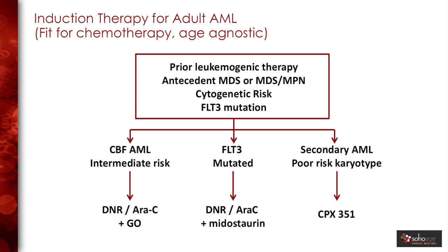So here's my conclusion. Is this where we are? Is 3 and 7 gone? And what we really should be doing is taking a history: prior leukemogenic therapy. You can discuss with yourself, does that mean any kind of radiation? Does that mean any kind of chemotherapy or immunotherapy? It's a little vague in the WHO book. An antecedent MDS or MDS-MPN. And then you need to know cytogenetic risk, and you have to know at least the FLT3 mutation status.